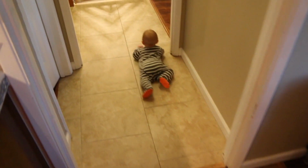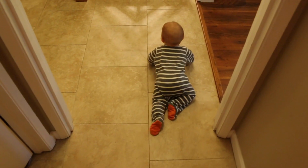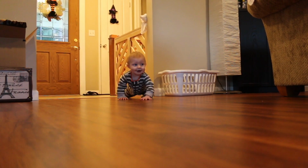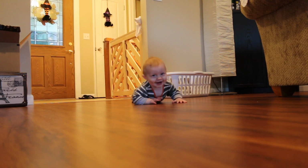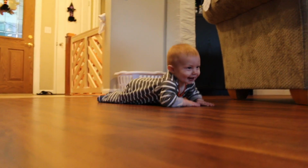We have a crawler. Oh, as soon as I get the camera out, you start scooting again. We just installed this baby gate, but it's not finished yet. So we have to... Oh, there we go! Come on, Theo, you can do it. Come on. I'm gonna get that coffee. Good job.